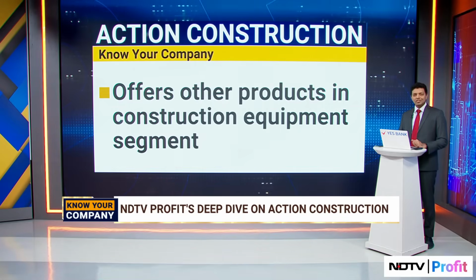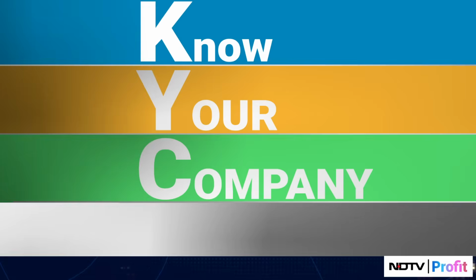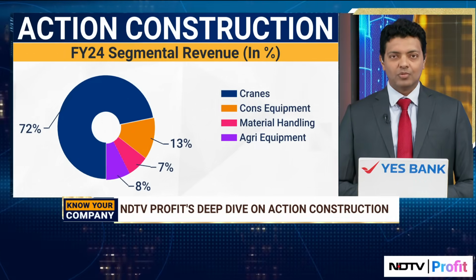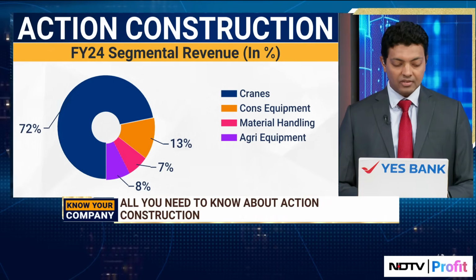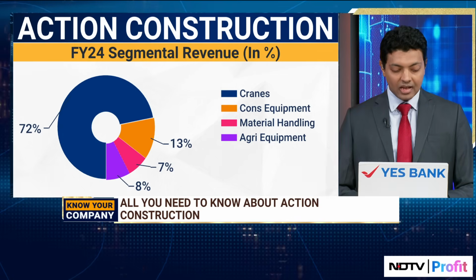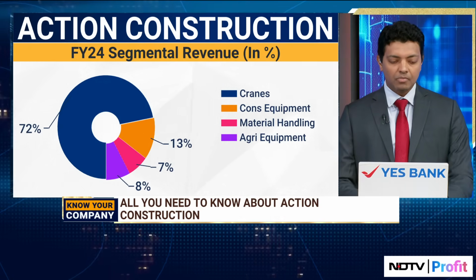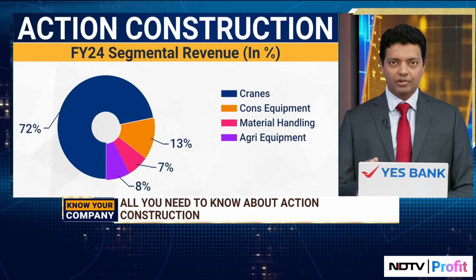But if you just look at the way the revenue split is for the financial year gone by, you see that over 70% of the revenues come from cranes, and that's followed by construction equipment at around 13%. And let's not forget, you also have material handling at 7% and agricultural equipment, which stands at around 8%. But the majority of it comes from the construction and the selling of cranes.